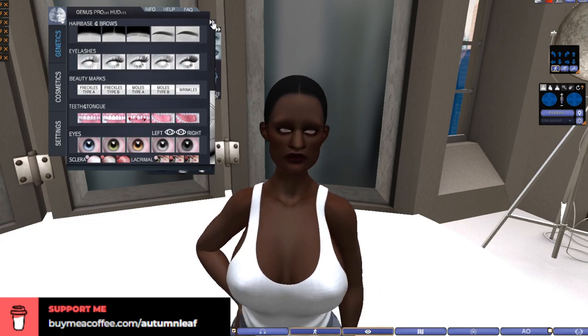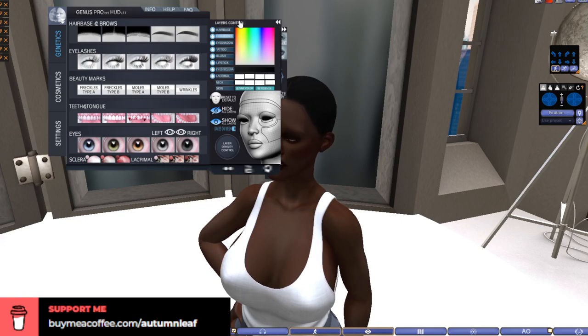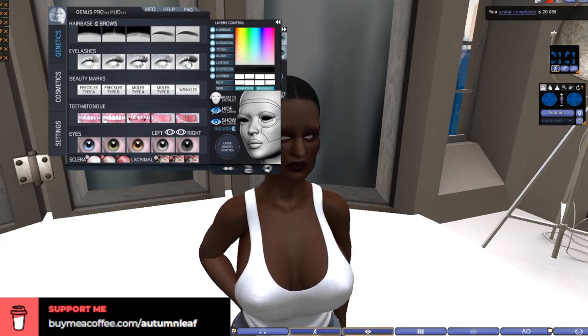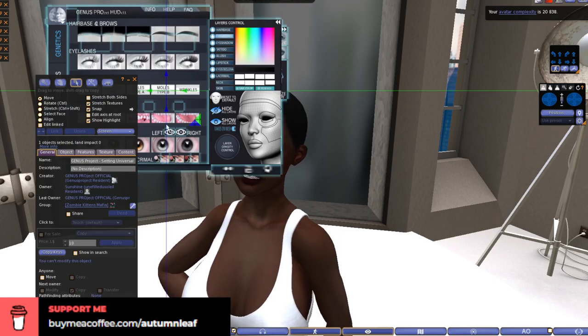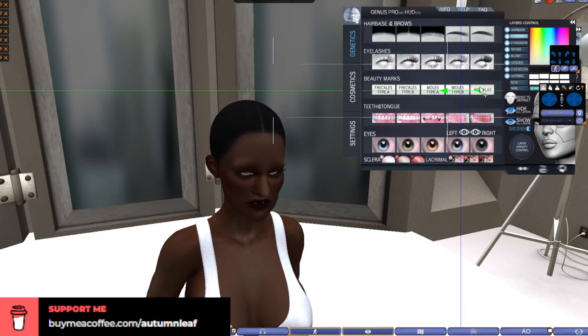Okay, now it's fixed. I'm not gonna use the default eyebrows because I don't even know how it works, but let's try with the eyelashes. Let's try them. The second. Oh my goodness. Maybe if I place it just there. Yeah. Much better, I think.